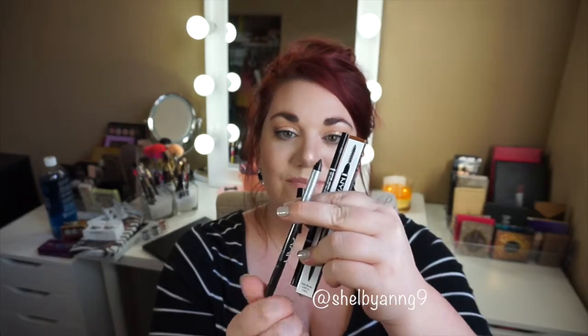One of them is the NYX Très Jolie Gel Pencil Liner. And this has almost the exact same consistency as the Urban Decay 24/7 Glide On Liners. It is actually a little better because it's a twist up. You don't have to sharpen it, which is incredible to me.